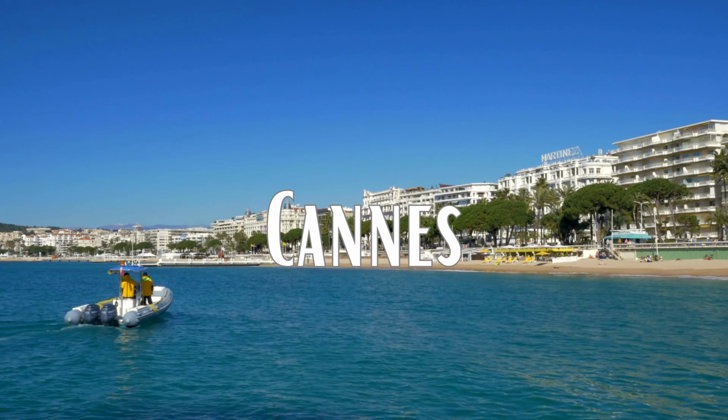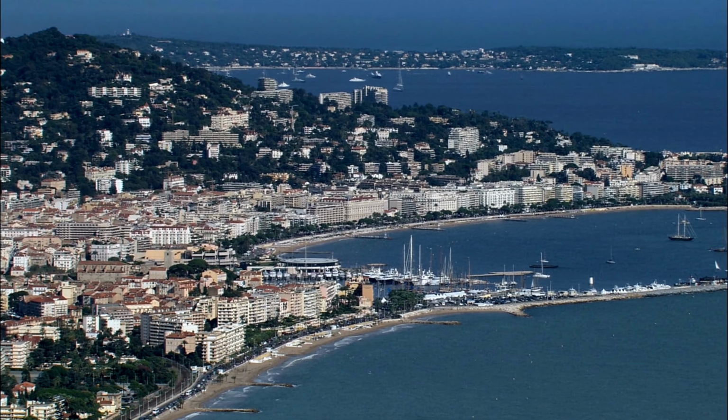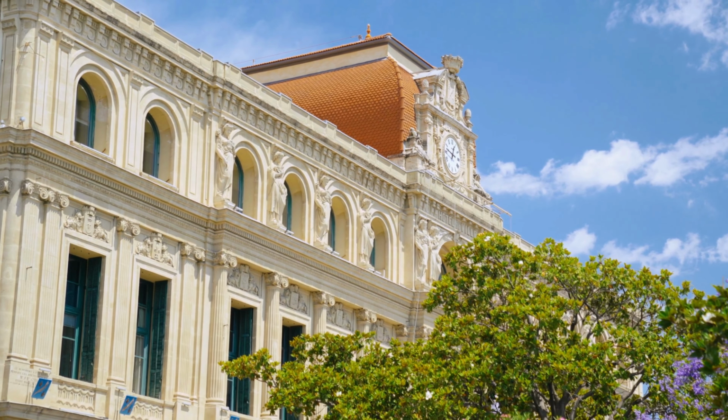Number 2, Cannes. As you arrive in Cannes, you'll instantly be drawn to its glamorous and luxurious atmosphere. This world-famous city is known for its prestigious film festival. One of the must-see attractions in Cannes is La Croisette. This palm tree-lined boulevard stretches along the Mediterranean coast.